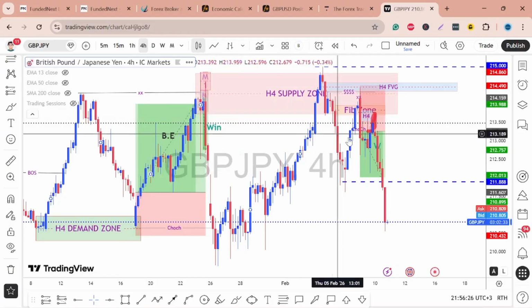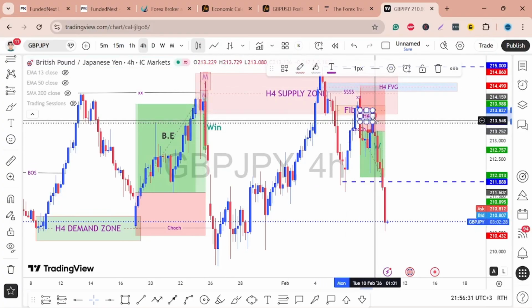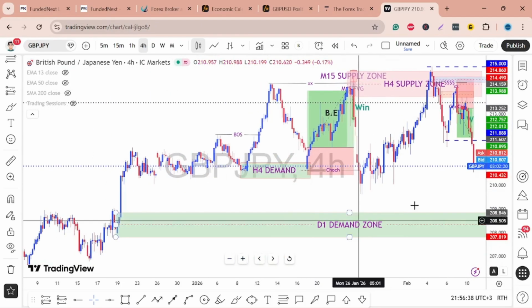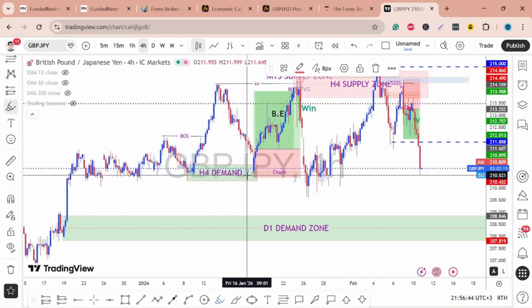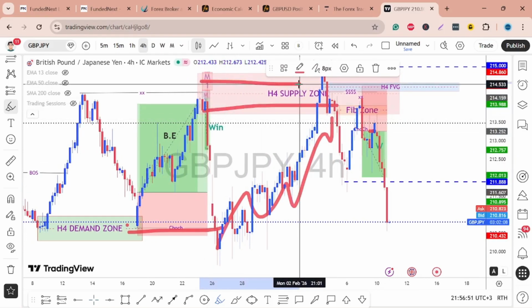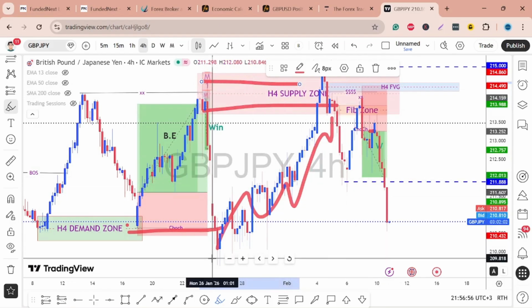Now, this was GBPJPY. We had already seen that price was on a 4-hour downtrend, bearish order flow. Why are we saying that price was on a bearish order flow? It is because we had this change of character here. Once this move was happening, we knew that price was coming back to this 4-hour supply zone to pick up some orders there and sell off to these lows over here.